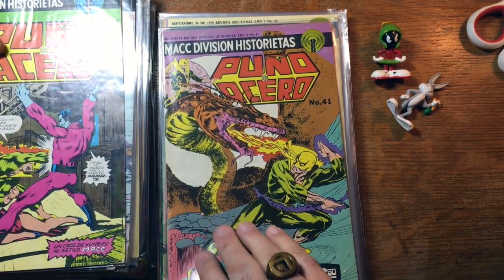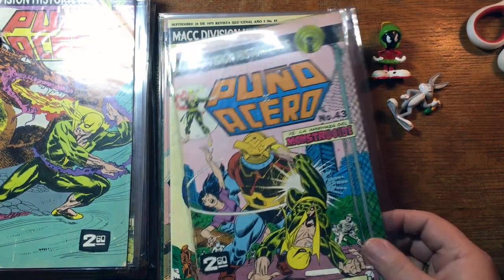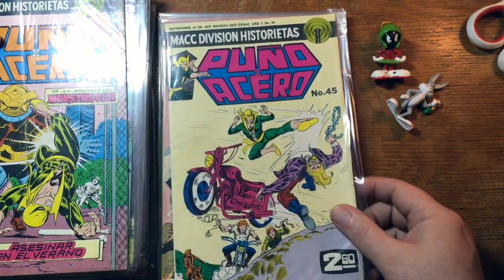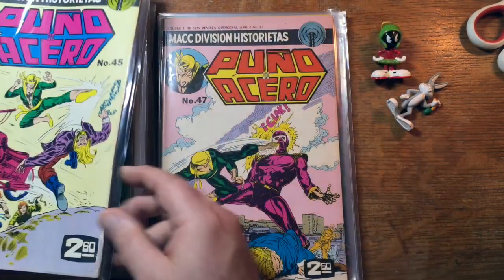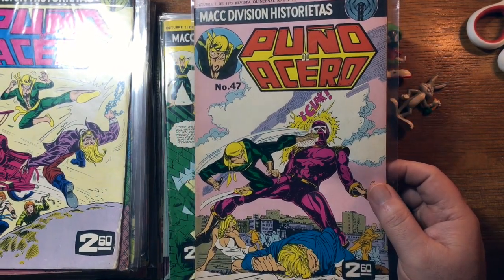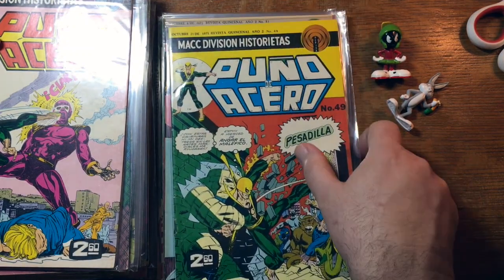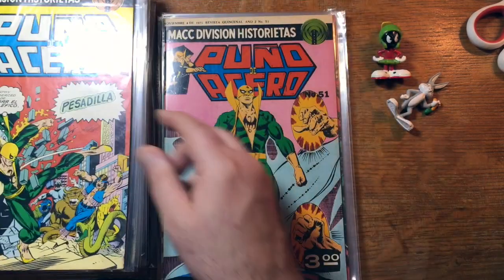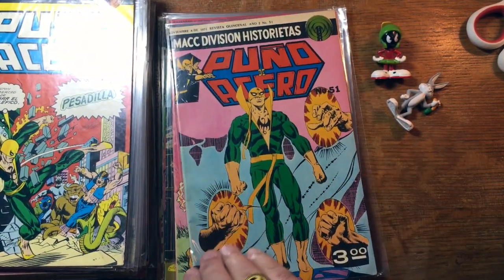So yeah, we're getting to the end of it. This whole box has been, again, I keep saying Mexican, but I don't know that 100% for sure until I get into these and look a little closer. I assume it's Mexican, but it's at least, I'm guessing, Spanish language. Pasadilla. Isn't it? Oh no, that's a quesadilla. Iron Fist fighting a quesadilla.